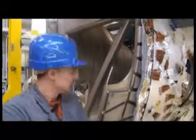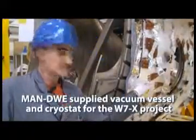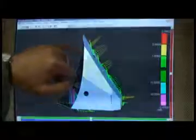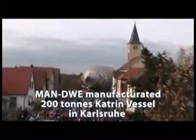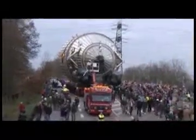One such example is company MAN DWE, who won the contract to supply the vacuum vessel and cryostat for the W7X project. To fabricate this complicated component from 20mm thick steel required the company to explore new manufacturing methods. On top of this, tight engineering tolerances made it necessary to use advanced metrology systems. In addition to providing positions for engineering graduates, the knowledge gained from these contracts put the company in a position to win the contract for the 200-ton Kathrin vacuum vessel in Karlsruhe, Germany.